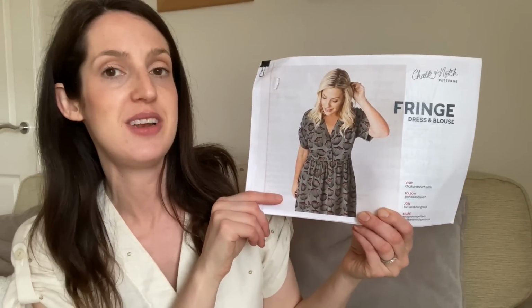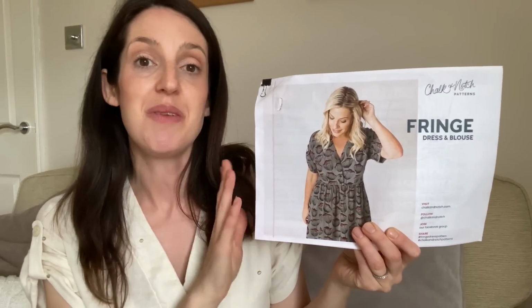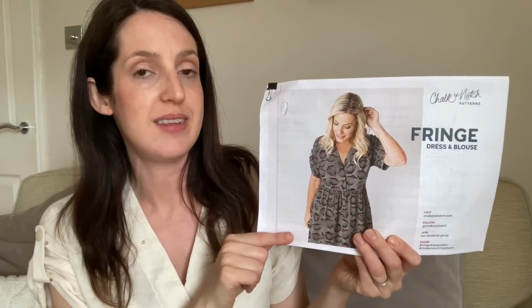It is the Fringe dress and blouse pattern by Chalk and Notch. It's a really nice dress and blouse pattern for woven fabrics, and it's got some really nice details to it that I really like. And the instructions are great on this one too, so I always find it a really enjoyable sew, just to work your way through these instructions. They're really nice, really pleasurable to follow. And it's got a really good size range as well, this pattern. It goes from a size 0 to a size 30, and it has two bust cup options built in, a B cup and a D cup, which I always think is quite cool too.